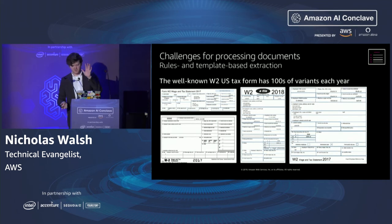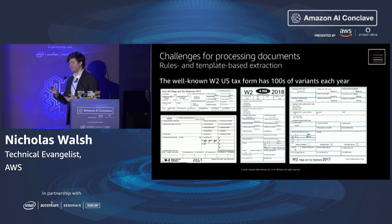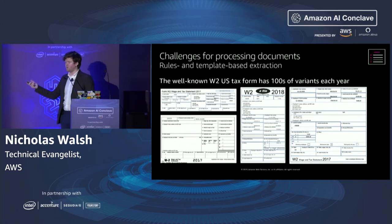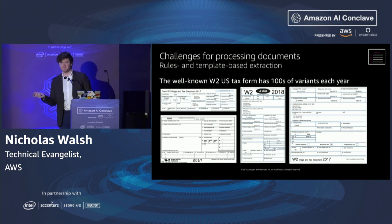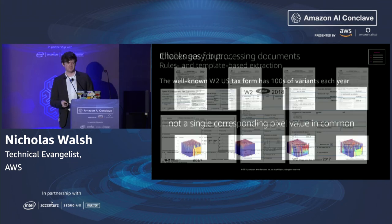And if everyone scans their document and it's perfectly flat and all the pixels align, then all is good in the world. But that doesn't always happen, and it's not always a technical perspective. Even the W-2 US tax form has multiple variants every single year. So you can't even build a template to match for this one form because it can exist in a lot of different totally valid formats that people submit continuously. So unless you want to make a template for every one of them, you're basically back to manual processing.